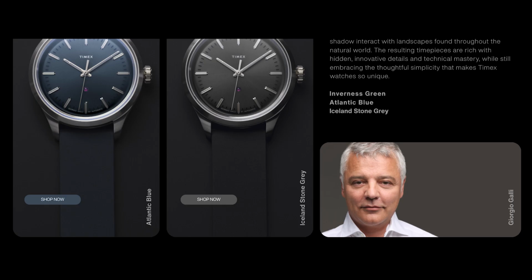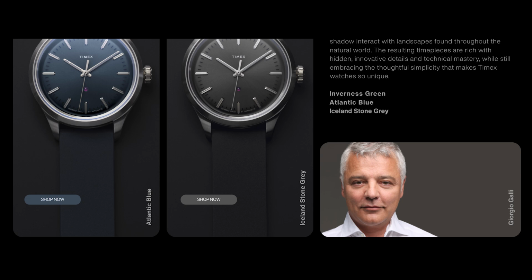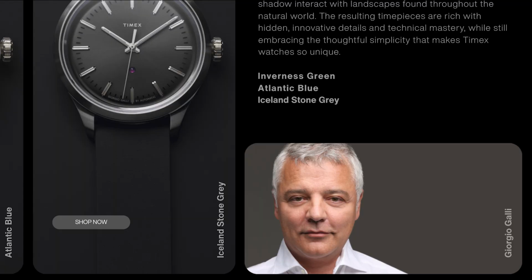And one word about the name, don't be too impressed by that. They didn't hire a famous designer for the watch. The Giorgio Galli Design Lab is part of the Timex group. So basically, they gave a big credit to an employee. This is nothing new. IKEA often put the name of the designer plus image next to the new chair or desk or candle holder. But it's a nice move when somebody creates something pleasing like this watch.